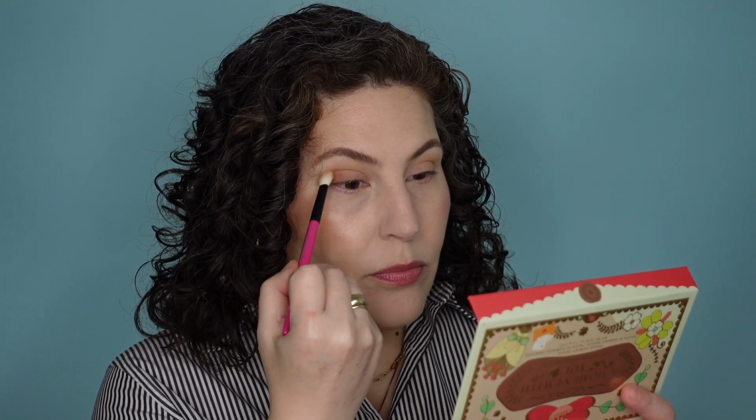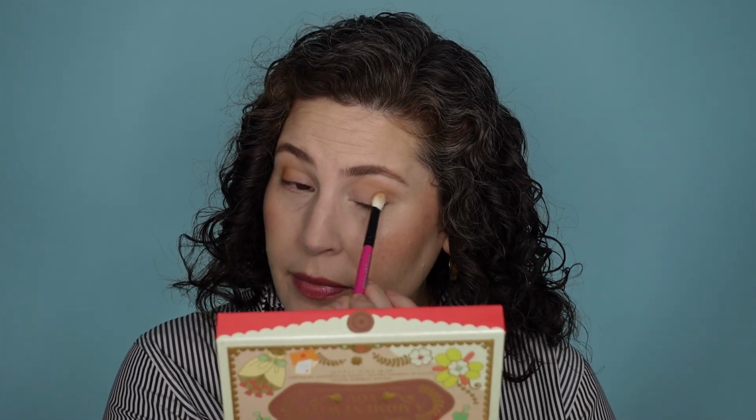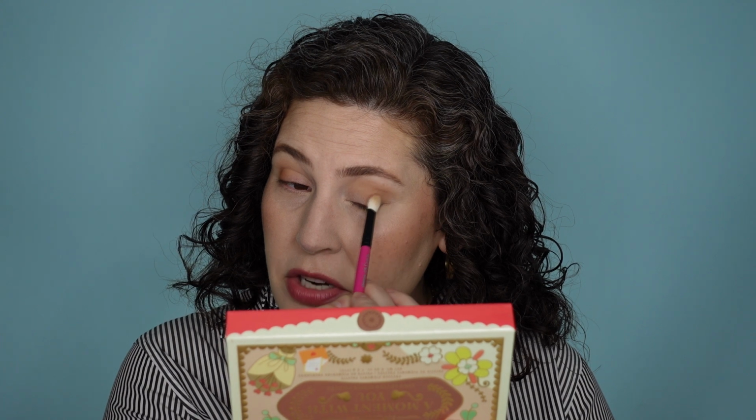All right, the other thing I'm gonna do is I'm gonna take this shade here. This one's called So Real. I'm gonna build a little bit of this up right here. Man, these are really easy to blend. It could also be that I'm using these What's Up Beauty brushes. These are White Goat Hair, and I love a natural hair brush for eyeshadow.